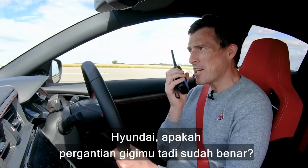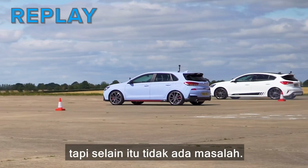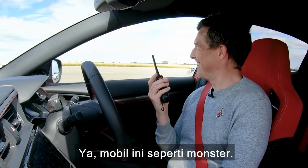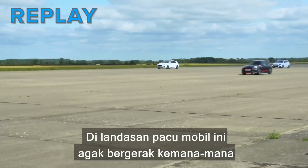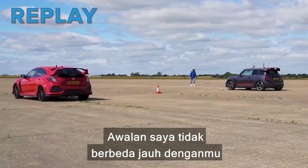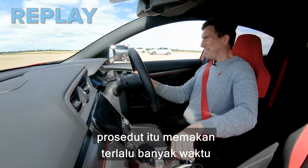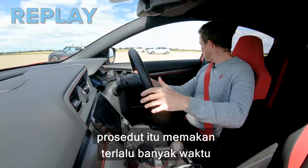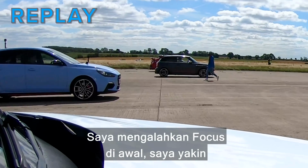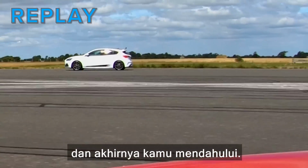Hyundai, did you get your gear changes right that time? Changes are right, the launch a bit too much wheel spin, but otherwise it wasn't too bad. That GP's quick, innit? Yeah, this thing is a bit of a monster. It's a little bit all over the place down the runway, but no denying, plenty of power. My launch wasn't that far off yours, but then when I have to change from first to second, that whole procedure just takes up too much time and you're gone. It's game over. Now I beat the Focus off the line, I'm sure of it, but then I just saw you gaining on me, then you came past.